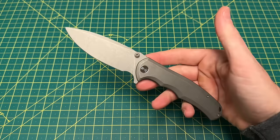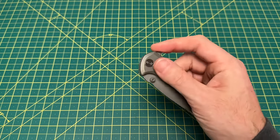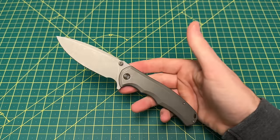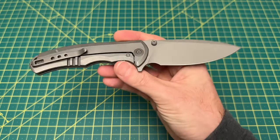And this is also one of my favorite Wees. I mean, this is for $212 too. That's a really good price for a Wee knife. And it definitely feels like a Wee. Super smooth, super good. Everything about it is perfect.